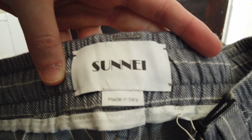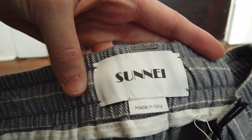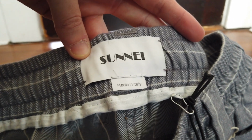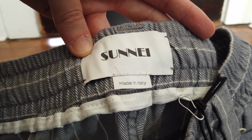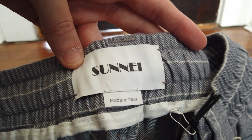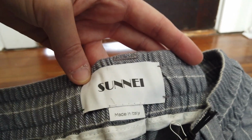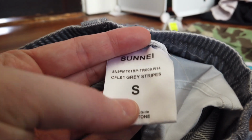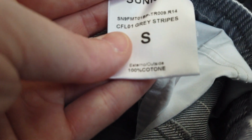And these were also made in Italy, so we're only talking about the finest of pantaloons here today, you guys. I don't do it halfway. It's all Italy for me. Well, I mean, also America makes some good stuff. Portugal makes some good stuff. It's not just Italy for me, but right today it's Italy for me. And I was curious about that fabrication, and it turns out it is 100% cotton.